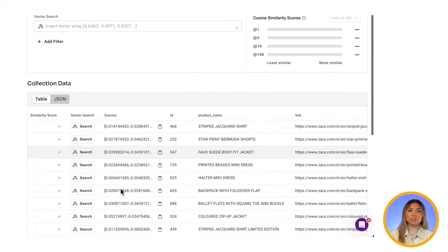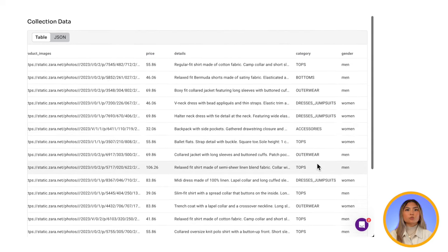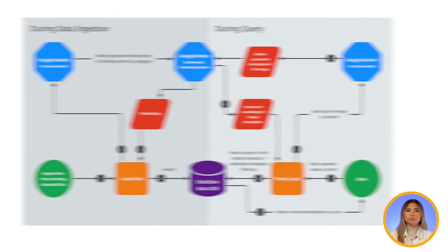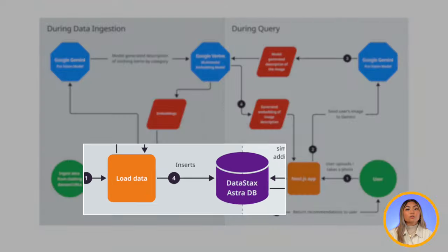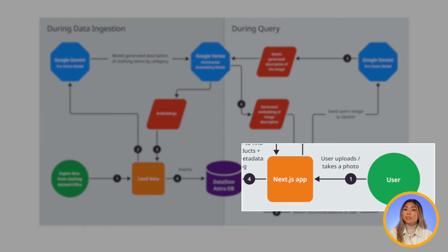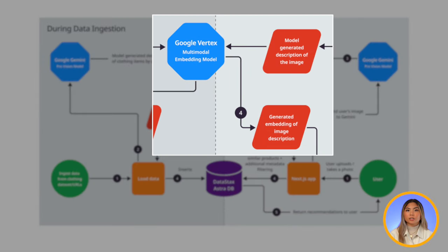Our dataset also provides us with categories for each item: tops, bottoms, shoes, etc. So we also send this information with the prompt to direct the model to what it should be describing. We save this description along with the details of the product already from the dataset into the LLM. We then send this generated response to the multimodal embeddings model to generate the vector embeddings. Then once this is completed, we store it back into Astra. On the user side, the same thing is being done when they upload or take a photo. The image is interpreted by the Gemini Provision model, and the description is then vectorized.